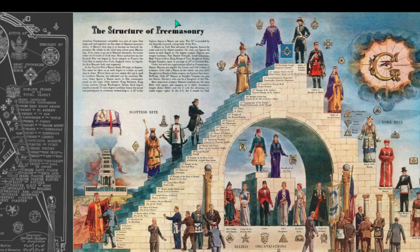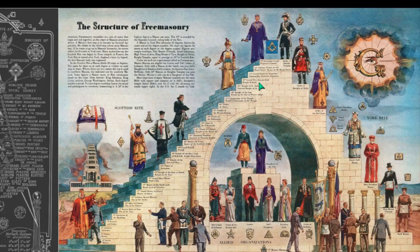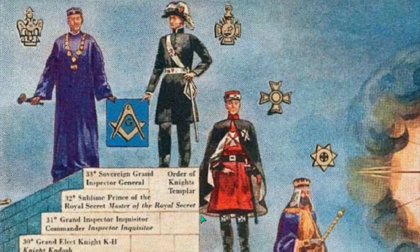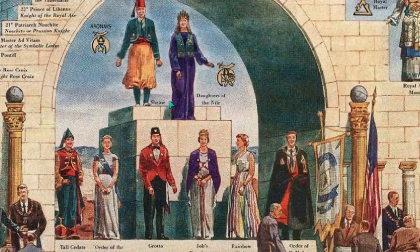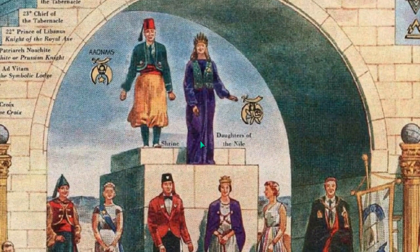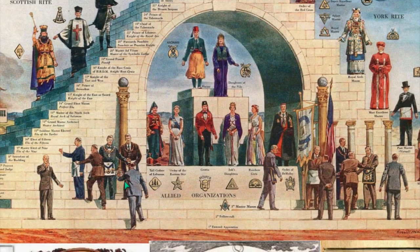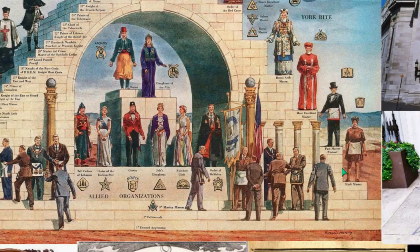Structure of Freemasonry, again, Scottish Rite, York Rite, and the steps at the top. Order of the Knights of Malta, Red Cross, Knights Templar. You also see co-masonry. So you see women involved in co-masonry. You see the Shriners and the Daughters of the Nile. So women can be in Freemasonry, and you see all of these entered apprentices in there, and the allied organizations.